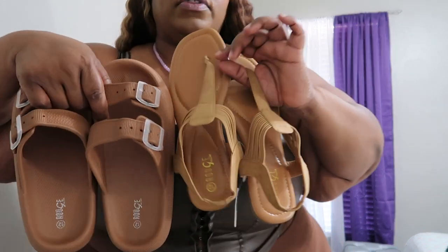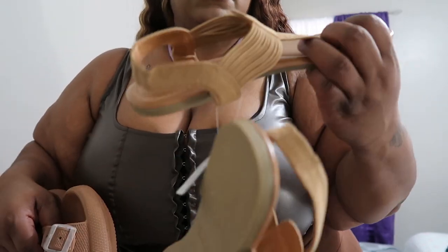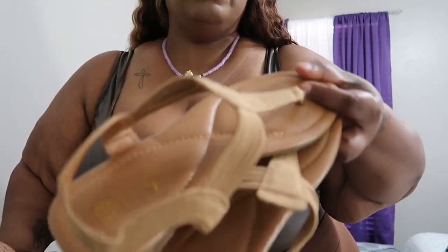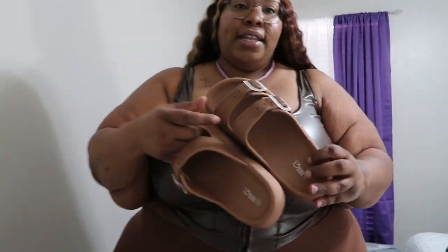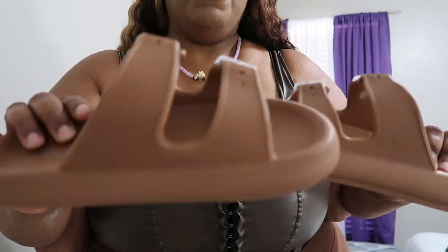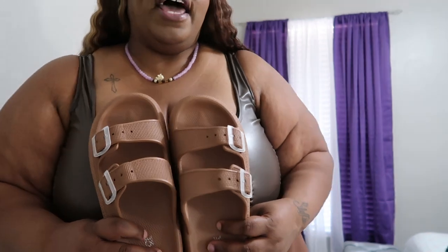and I had also got some brown shoes from Rainbow as well. They were 2 for $10 and they are in a size 12. So just this regular sandal here, brown sandal, nothing really special. And then these shoes here, these type of foamy shoes, I got them here. And I wanted to wear, like I said, with this outfit, but my browns don't match.